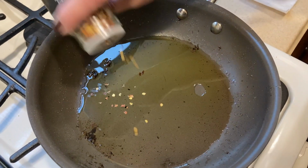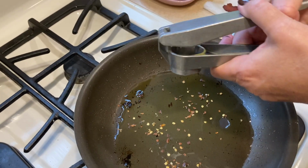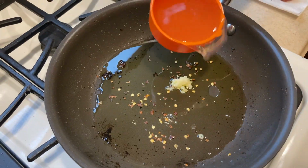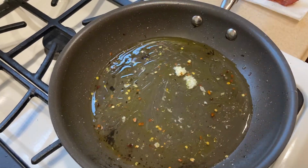I'm going to add a little bit of red pepper, but you do that to taste. 1 clove of nice fresh garlic, minced, and then a half a cup of chicken broth. And we're just going to cook this down.